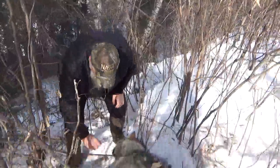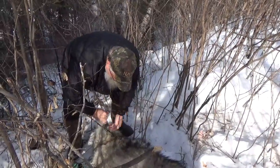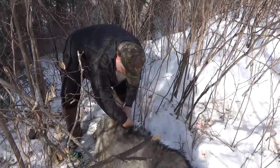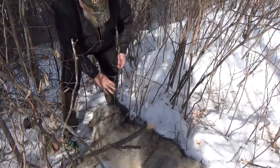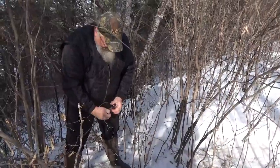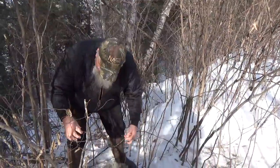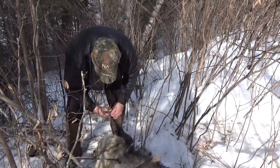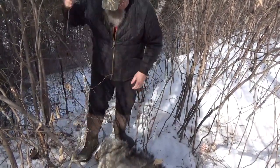Let's see what's going on here now. Looks like the snare, oh, he twisted it up. Huh? Good thing he didn't break off here, but there, he twisted it off. Like I said, I always use 5/64ths, and well, it's kinked, but it held them, so it's kinked, but it's not worn, so that's a good thing.